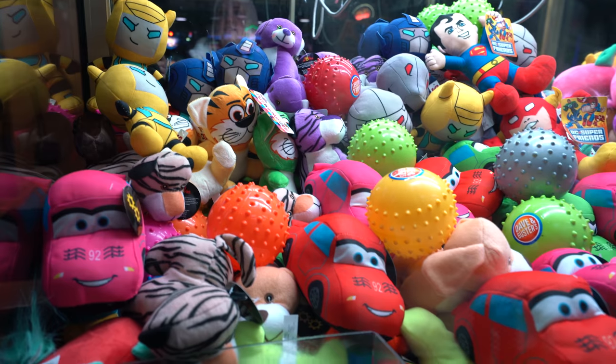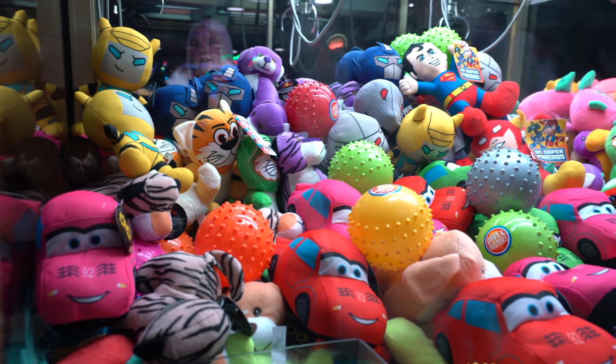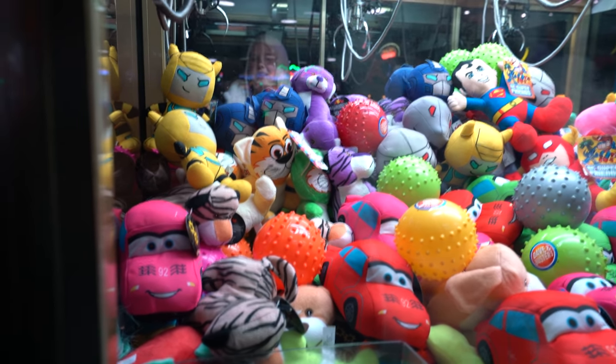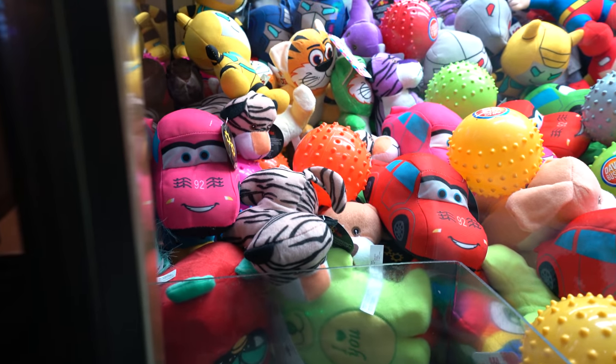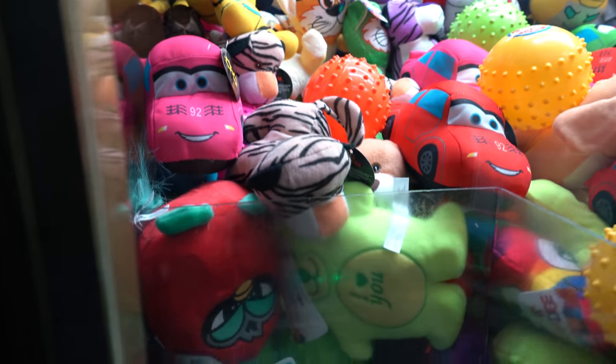Oh, it's claw machine time, guys. We got lots of stuff to go for. Brittany, what do you got your eye on? I got this cute little kitty right here. Oh, he's right next to the chute, too. Let's see. Come on. No. Oh, no. He's too stuck. His head's right in there.